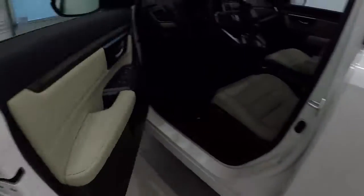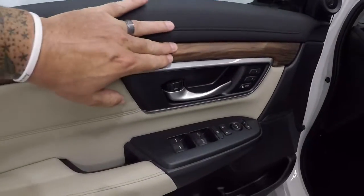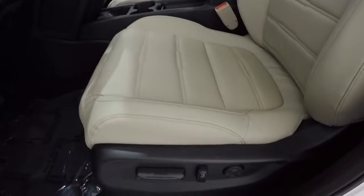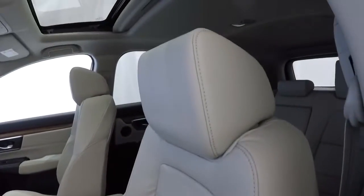Clean Carfax, one owner. Alright, it's got the beige and black door panels. Nice wood grain trim here. It does have memory seats. Power windows, power locks, power mirrors. Alright, it does have the beige leather seating. Power driver's seat. Got the perforated inserts there. Driver's seat is in fantastic shape.